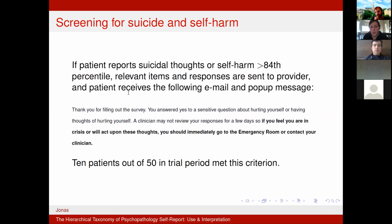The provider will also receive an email with the individual's responses to every item on these scales, so they can judge for themselves what specific behaviors are relevant to this person and decide on what they want to do about this information. The individual will also receive a little pop-up on the screen when they complete the assessment, with the same message that is posted to their email address.